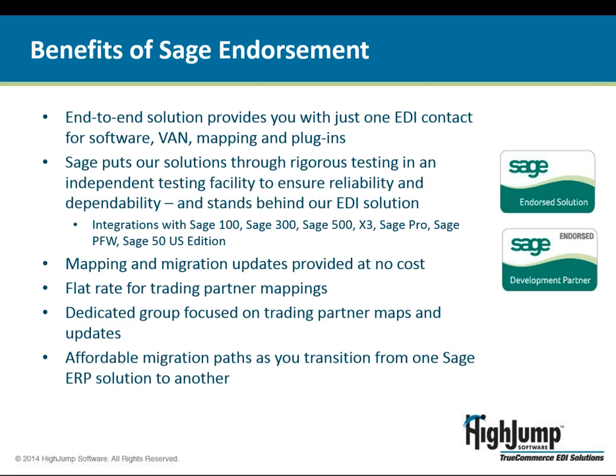And again, it is an end-to-end solution, which means you're going to have one point of contact for your EDI software, your communications via a VAN, your mapping, and then your additional plug-in modules. As I mentioned earlier, and we'll get into what this means, your mapping and migration updates are provided at no cost. On the migration cost, this is a big one. If you're doing a version update to your ERP, we will provide the corresponding EDI update for that at no additional cost. It's a flat rate for our trading partner mappings.